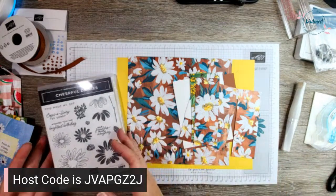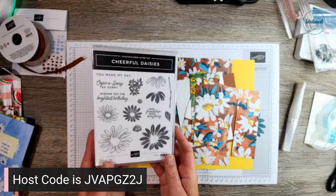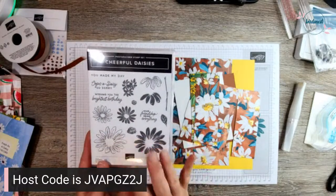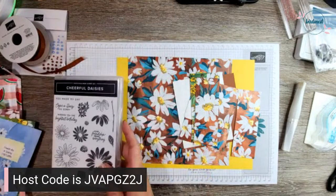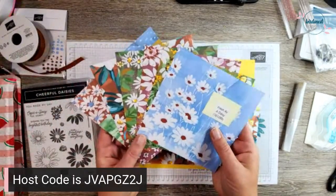Okay, so here's the stamp set again, Cheerful Daisies. We are actually just going to use a sentiment today, but I wanted to show you the beautiful paper. This is 6x6 samples of the Fresh as a Daisy.